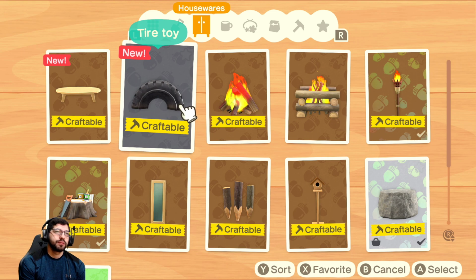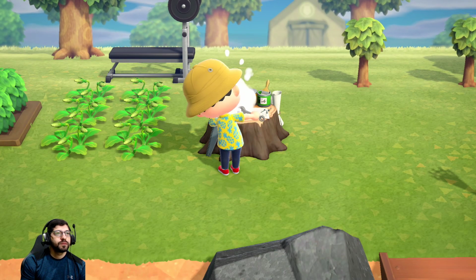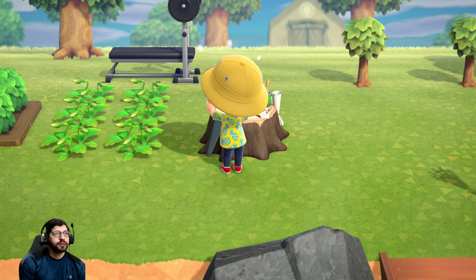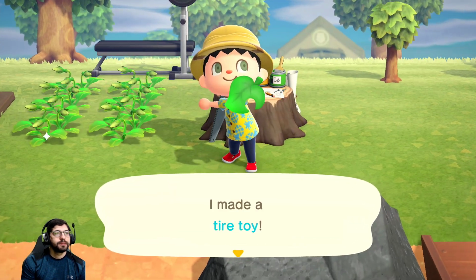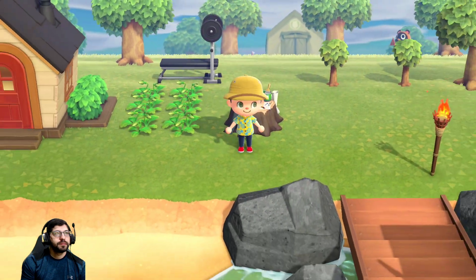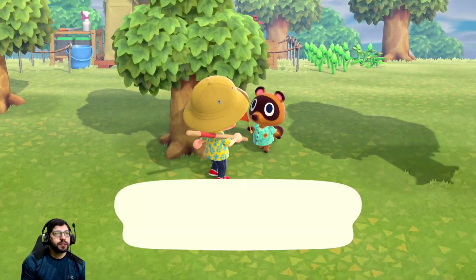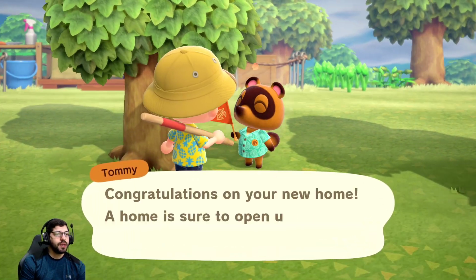Tire toy. I don't really want it. We could craft it. Better to carry that than a whole tire. This Tommy? Yeah, Tommy!